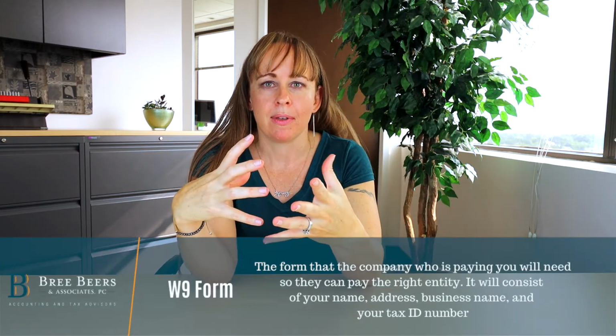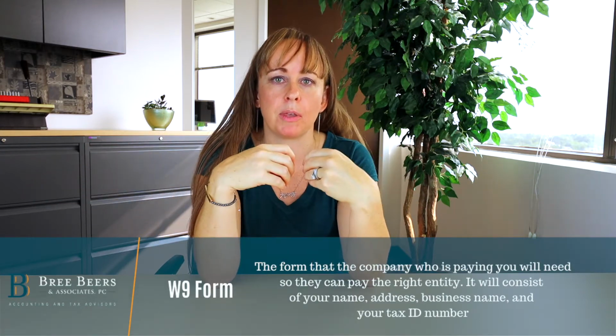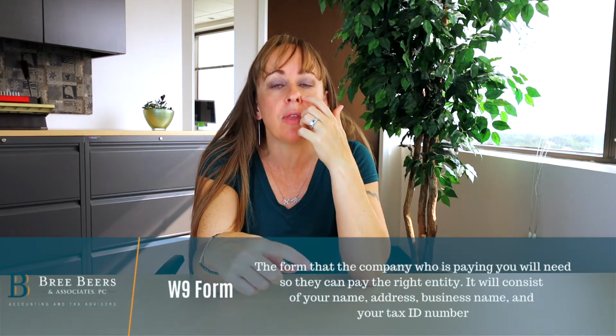This is the form that your company that you're working for or that you're paying is collecting from you with your name, your address, your business name, and your tax ID number, so that when they pay you, they're making sure they pay the right entity or the right social security number. So when they do the year-end financial reports, which is your 1099, it's getting reported to the correct entity, whether that's your personal social or your business tax ID number.